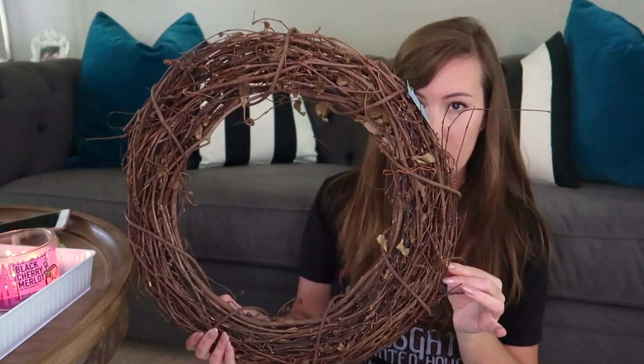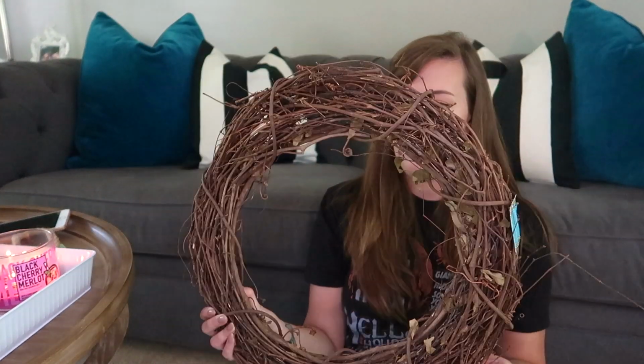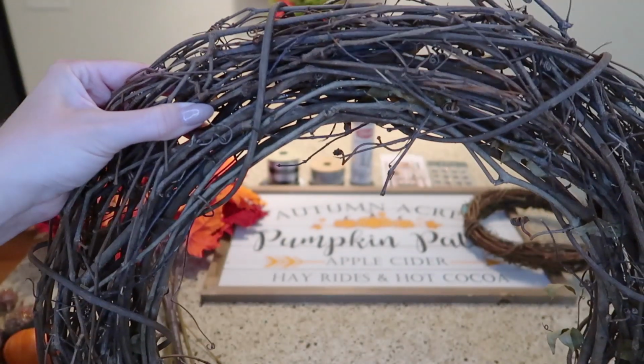So I picked up this wreath here. This is probably about 18 inches in diameter. Simple grapevine wreath. These retail at $5, which I think is a pretty awesome price. So I will probably be sharing a DIY tutorial of how I put together my fall and/or Halloween wreath. I'm not sure which kind of theme I'm going to go for yet. It might be a combination of both.